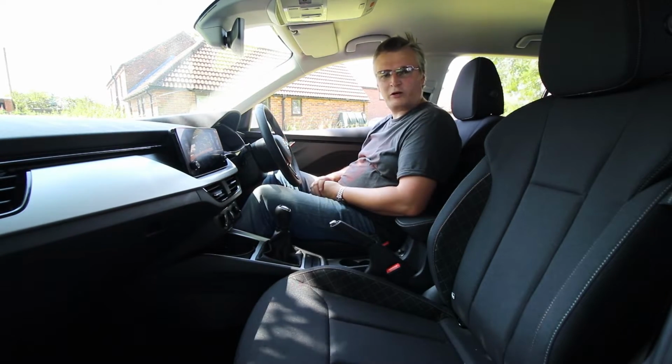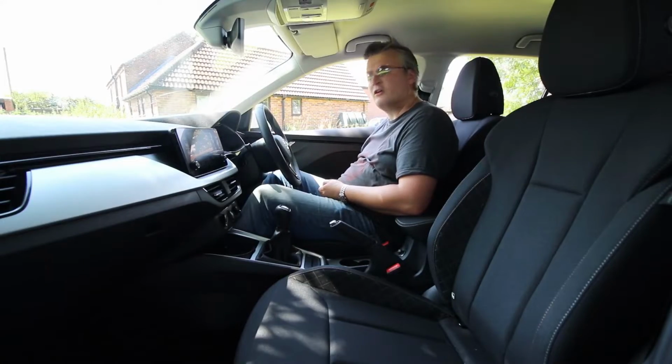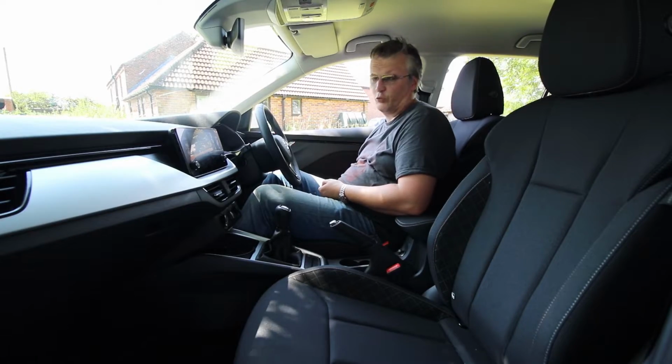When it comes to the door pockets, quite staggeringly, Michael managed to fit 3 bottles of water. So you're going to have no problem getting some snacks and a bottle of water in there.